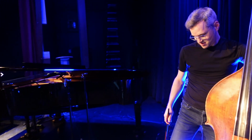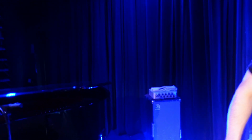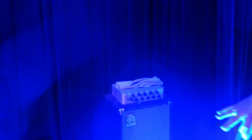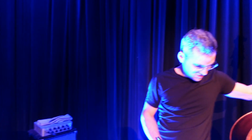But yeah, not now. And what's the amp? A Darkglass amp, and the cab is a 210. Not the end of the world, but it's very light, very easy to carry around. It doesn't take the low end very well, obviously, but it works in combination with the house system. It's fine. It's enough.